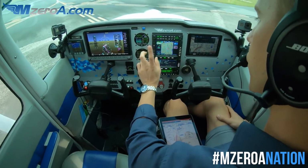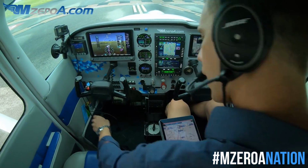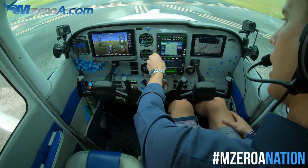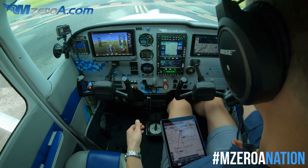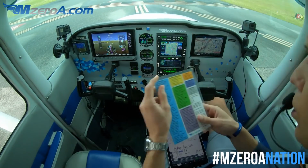I'm going to flip-flop over to Tower now since there's no one else here. I'm next to go, and I'm going to knock out my run-up. I'm going to get 118.6 as my next frequency. I've got my transponder 4220 already in there. Everything else is loaded and looking good to go. Let's knock out that run-up.